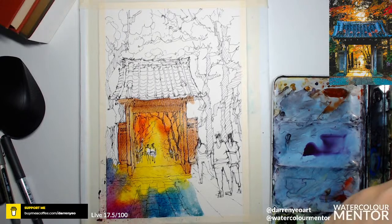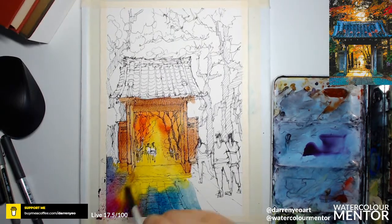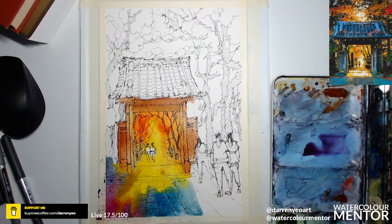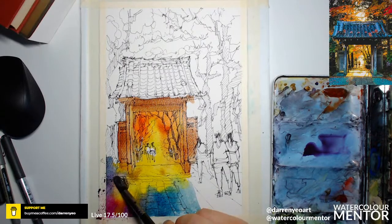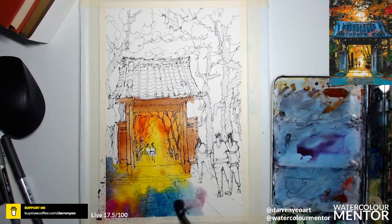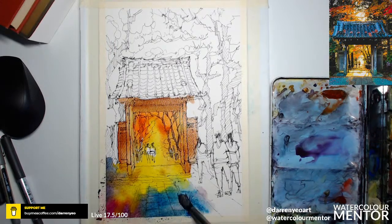I've got a little flat brush here. I can pick up a bit of yellow and just drop that in, for example, to get a little bit more of light running through there. I don't want to overdo it though. Okay, something like that, softer on that side. Let's drop in some more color here. A bit more blue on that side, and then some of this pink color, this lilac color.